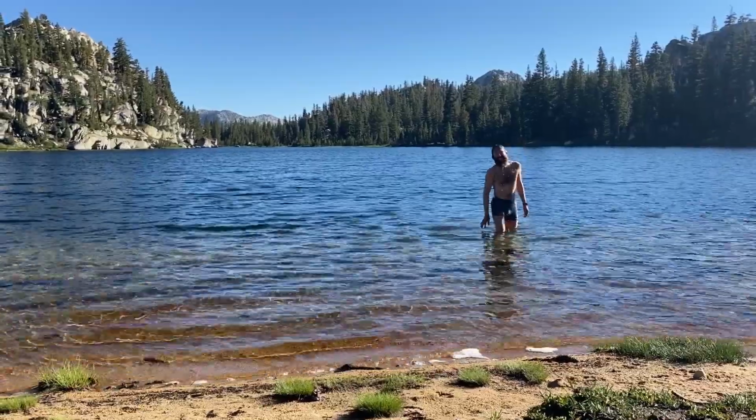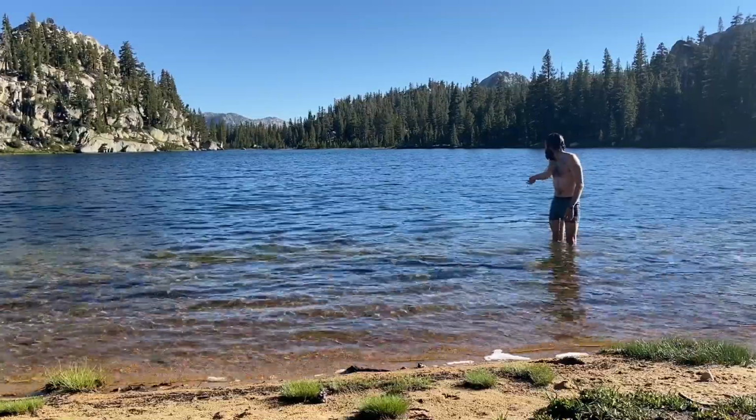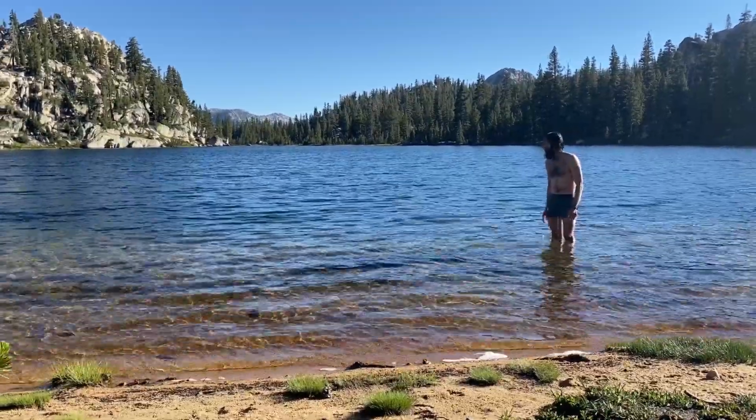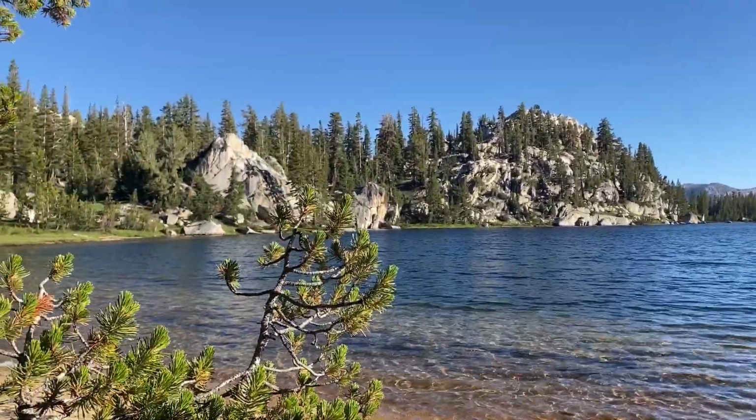Oh my goodness. Is the bottom sandy? It's mucky out there, but it's rocky sandy here. Nice. Oh, it's beautiful. That's for sure.